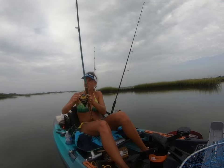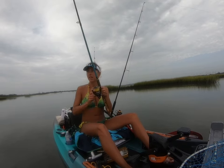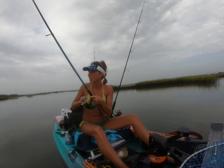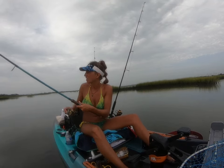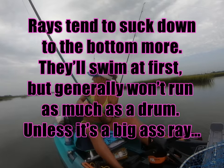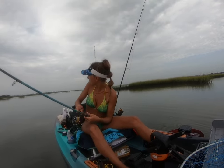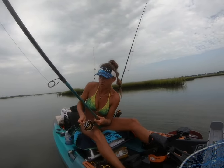Oh. Ah, no, it just came off. Did it? No, it's just swimming. I think it's a drum. It's swimming a lot. It's swimming more than a stingray would. Oh, yeah. Nice size drum. Good size drum.